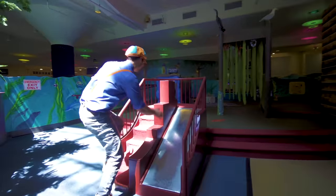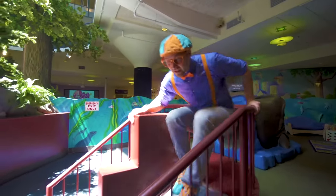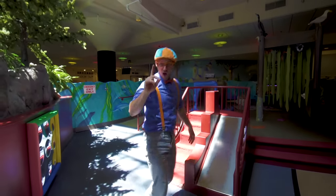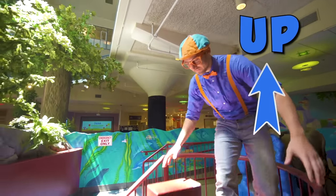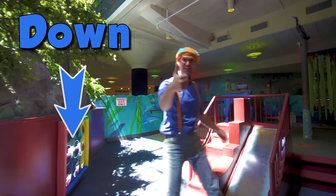Hey, a slide! Go up the stairs, then you can go down the slide! Up the stairs, down the slide. Up. Down! Good job! Come on!